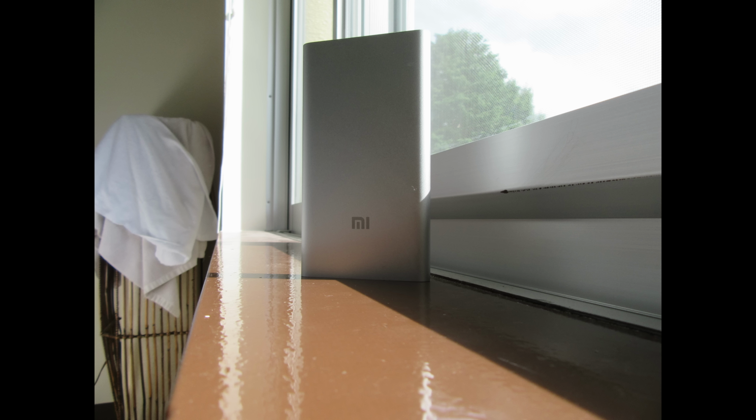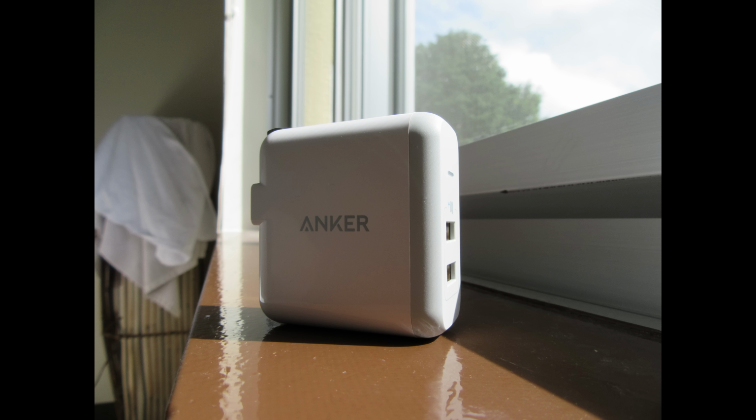His power bank of choice is the Xiaomi Power Bank 5000. This costs about $20 and he says he mostly uses it for his smartphones. When Elvis is stationary, he uses the Anker PowerPort 2 to charge all of his devices. It costs about $19 and there's 2 ports, so you can obviously charge 2 things at the same time.